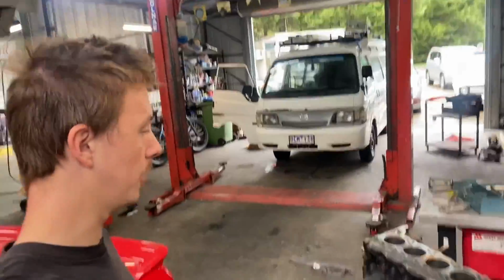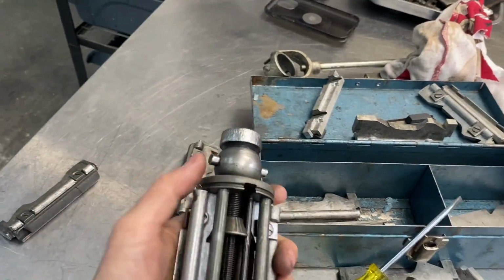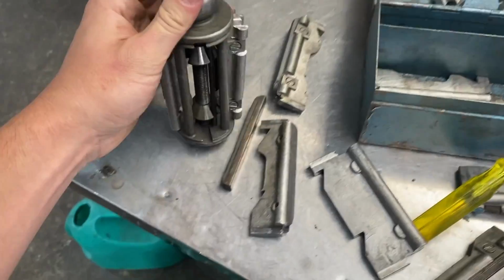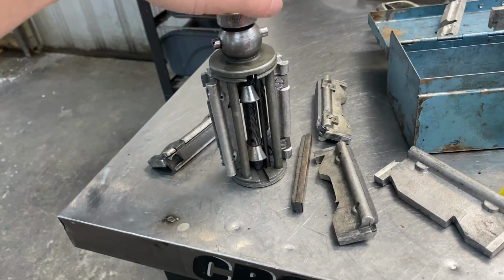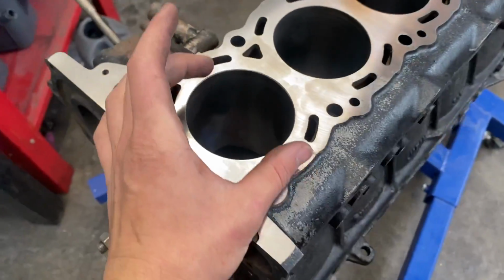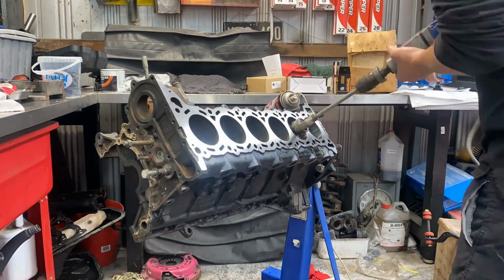What up? It is motor building time. Got the 20 there. And this is the center bore. I've been trying to figure out how it works. Finally figured it out. It's a bit awkward to do with one hand, but yeah. You chuck in the size, put it into the bore, wind it up till it expands and hits the cylinder. That's it.